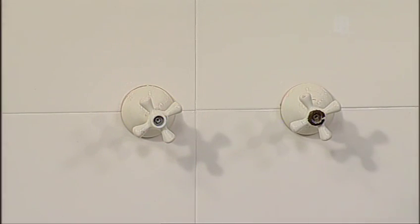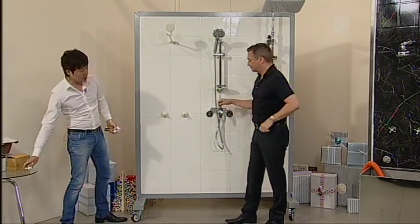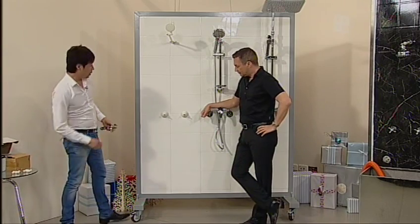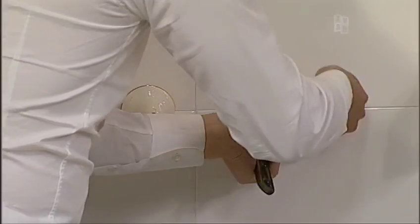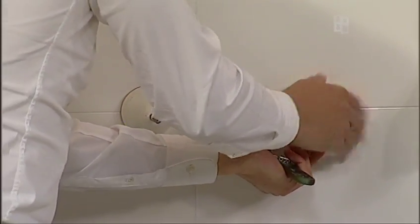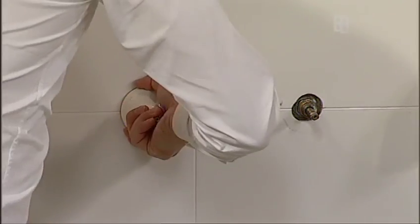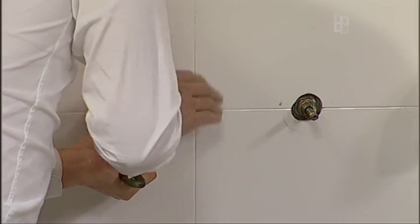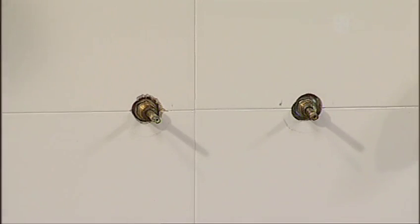Before you do what Joseph is doing now, you turn off the water. Turn off the main water. And then we're going to start by removing the taps, the handles. So you just simply turn everything anti-clockwise and it will come loose. I start with the cold one, and it can be a bit hard, so you just need to use a bit of strength.